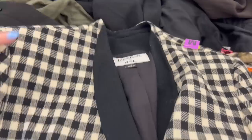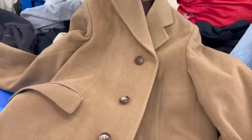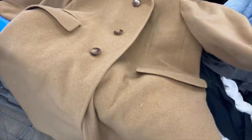And also for clothing, I believe it goes down to 99 cents a pound if you get over 25 pounds. So definitely remember that, because it's a good way to really save.